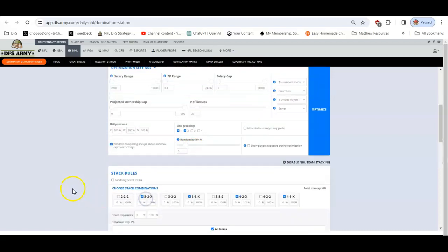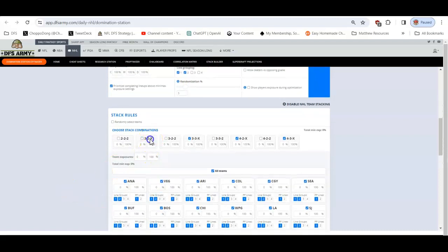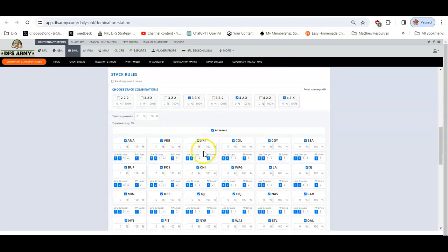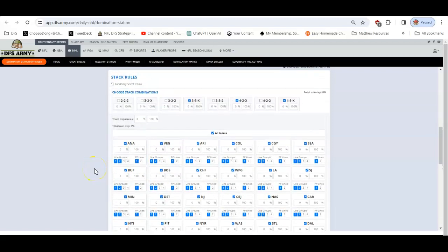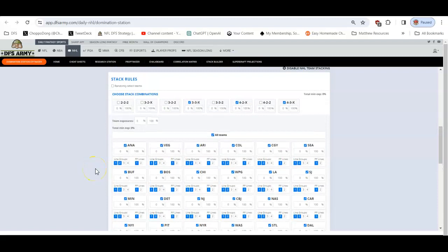And then in the stacking stuff, I would set my formations. 3x3, 4x2, 4x3 type of stuff is fine. And then whatever teams that I wanted to use. See how line 1, line 2, power play 1, and power play 2 are already kind of checked? I guess power play 2 is not. But if I just wanted to run these configurations and then run it however the optimizer wanted to run it, that's fine. This will work.